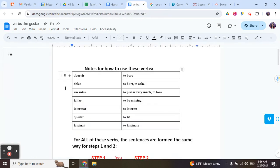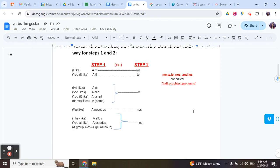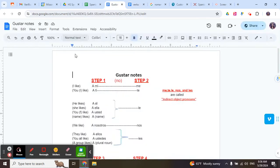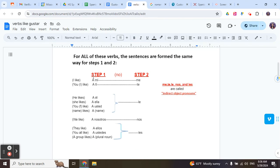So let's take a look at the notes. Okay, so these are all the verbs copied over from that Unit 9. And then the steps for using them in a sentence are 4. So step 1, step 2, and then step 3 and step 4. So let's see what I'm talking about when I say these are just like Gustar. So when we say we like something, or really something is pleasing to someone, we start with step 1 and we pick one of these from under here, exactly the same as what we're going to do now. See how these are exactly the same.